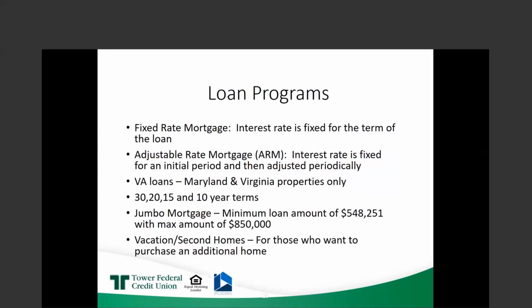Loan programs at Tower, we offer a variety of mortgage options here. Of course, fixed rate mortgage loans are fixed for the whole term of the loan. Adjustable rate mortgages, also known as ARMs, are fixed for a certain period of time and then adjust annually after that. We also offer VA loans in Maryland and Virginia in various terms, 30, 20, 15, and 10 years. We also have jumbo mortgages that start at a loan amount of $548,251, and they go up to $850,000. And we also offer vacation and second homes.